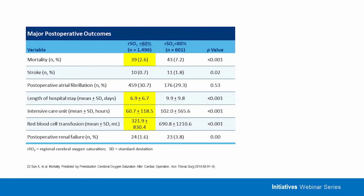And here's the postoperative outcomes in these patients. Here's the cerebral saturation greater than 60 compared to less than 60. And you can see the differences between these patients, with a longer hospital stay, a longer ICU stay, and a significantly increased risk of mortality in this patient group.